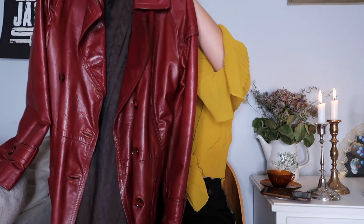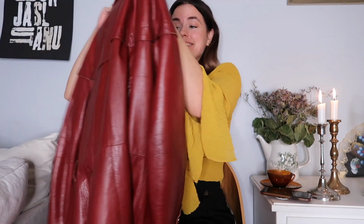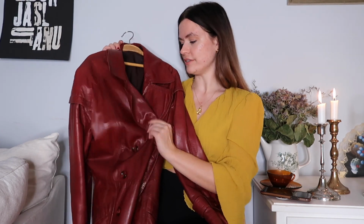I would say that it hits right on my calves, which I think is a great length. It's also a bit A-lined. It's also missing the belt, but for the price that I got this, it's such a steal, honestly. It also has this little detail at the arm, and I would describe this as sort of an oxblood type of color. I just love this.